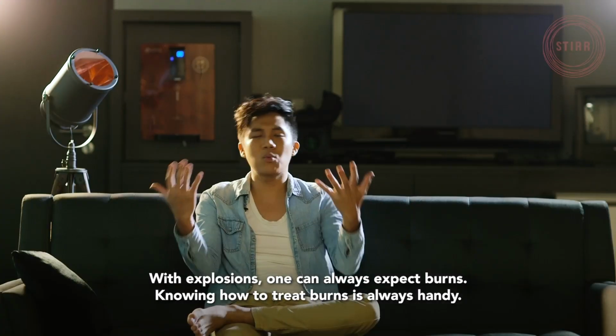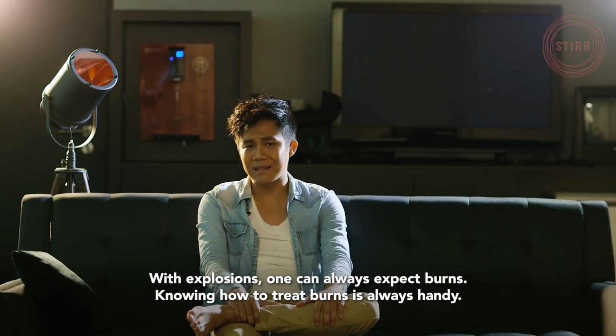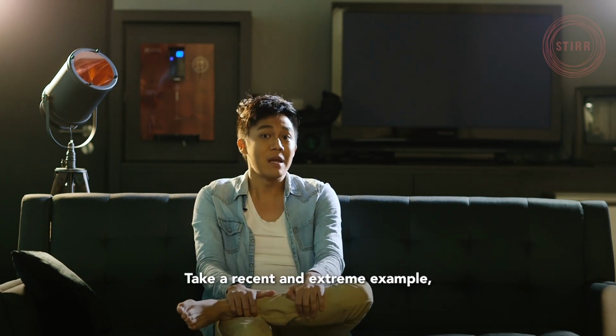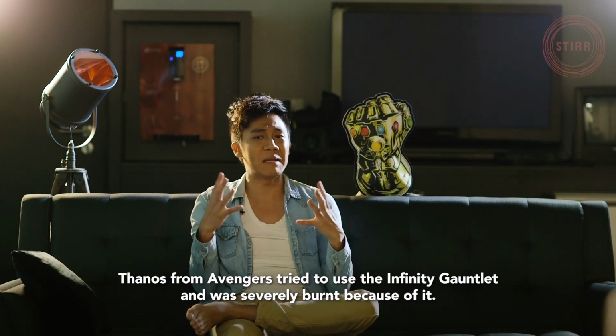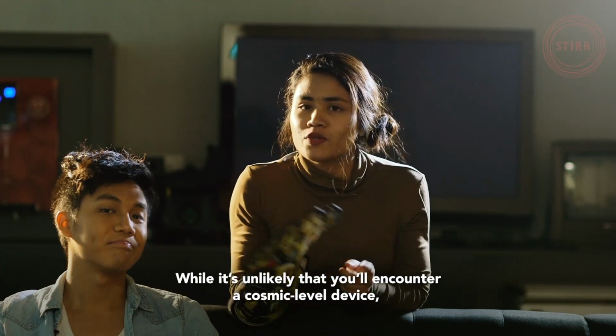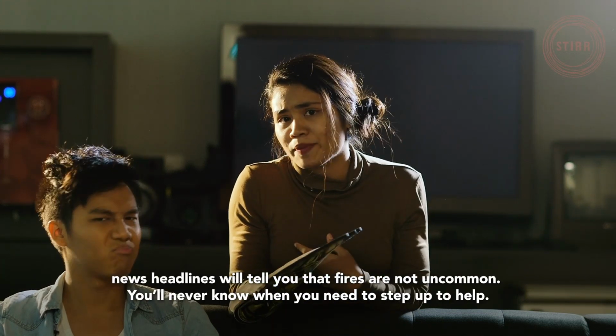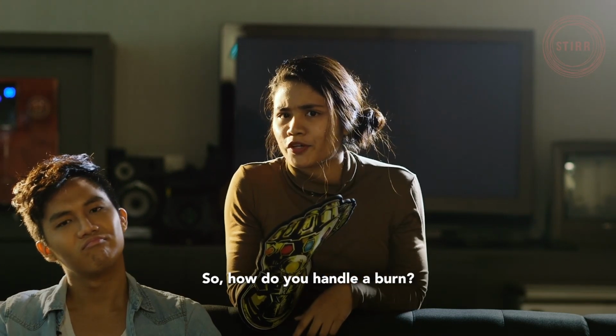Now, with explosions, one can always expect burns, and knowing how to treat burns is always handy. Take a recent and extreme example. Thanos from Avengers, he tried to use the Infinity Gauntlet and was severely burned because of it. While it's unlikely for you to encounter a cosmic level device, news headlines will tell you that fires are not uncommon. You'll never know when you need to step up to help. So, how do you handle a burn?